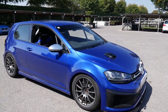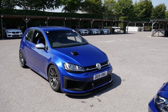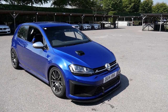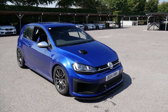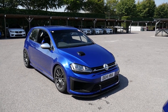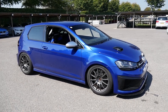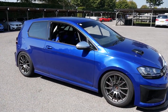So to kick things off, to give you a bit of background on the car, this car was originally bought and made by Miltek, a very well-known exhaust manufacturer based here in the UK. It was their project car for quite a while, and it actually did a few endurance races. I believe one of the last races it did was with Chris Hoy and Tom Onslow Cole, the touring car driver, on a 9-hour endurance race. So it's properly set up for this type of thing.